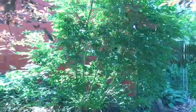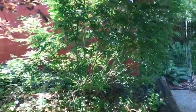And this bush here, I was going to take it out, but my husband talked me into keeping it, so I'm just going to trim it down a lot because it's kind of big and overpowering, and it's very heavy on this side with this tree canopy.